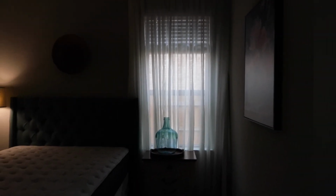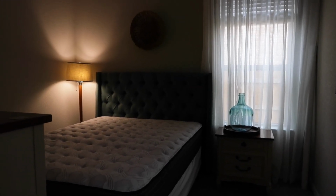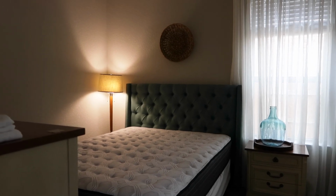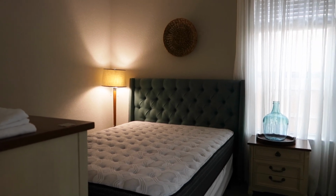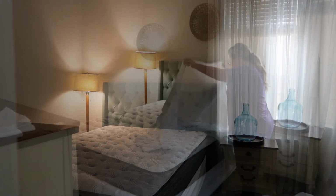All right, so when you're coming in through the door, I like that view better. But I don't know if maybe I should scoot the bed more in front of the window. Or I don't think I want to move it up closer to that wall over there. Anyways, I'm going to go ahead and make the bed, and then I'll take a second look at it and see what I think.